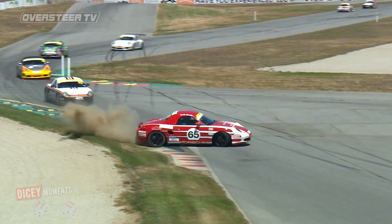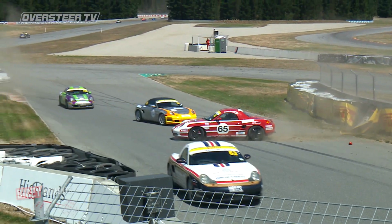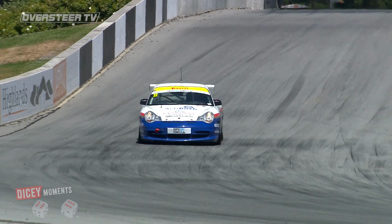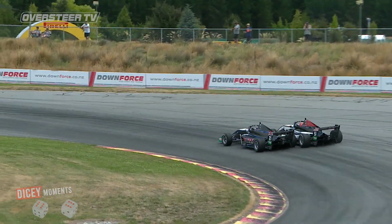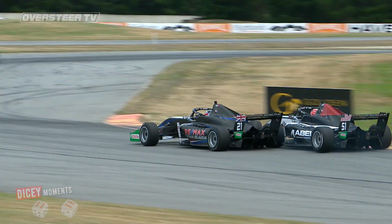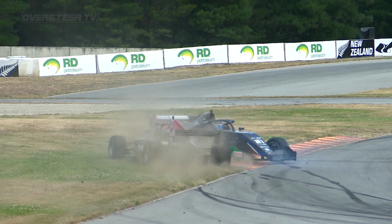Then this brought out the safety car once again, the 65 near the bridge, with the safety car having just been called into the wall. Big time. Callum Hedge trying to stay with him, but then having a problem. Talking of problems, Abel and Mason getting together, but Morales having no problems.